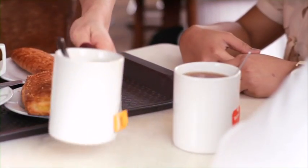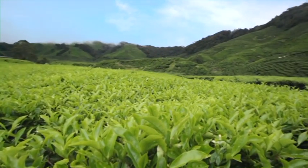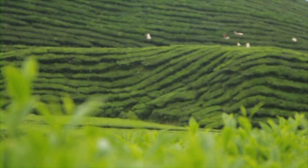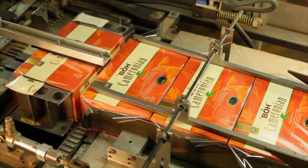Tea, a beverage that can be enjoyed at any time of the day and in any part of the world. But it takes more than hot water, sugar and milk to give you a great cup of tea. The quality and aroma of tea begins with its cultivation. The soil of the tea garden, climate, the amount of sunshine and rainfall, as well as the complete process the tea leaves undergo, from plucking to processing to packing.